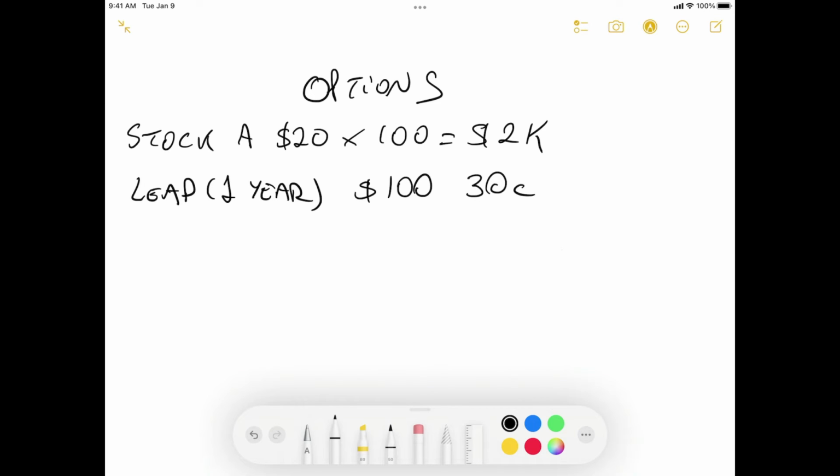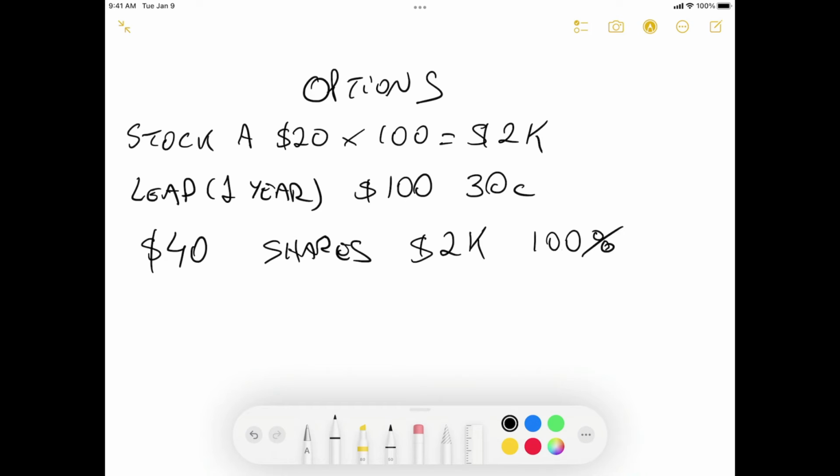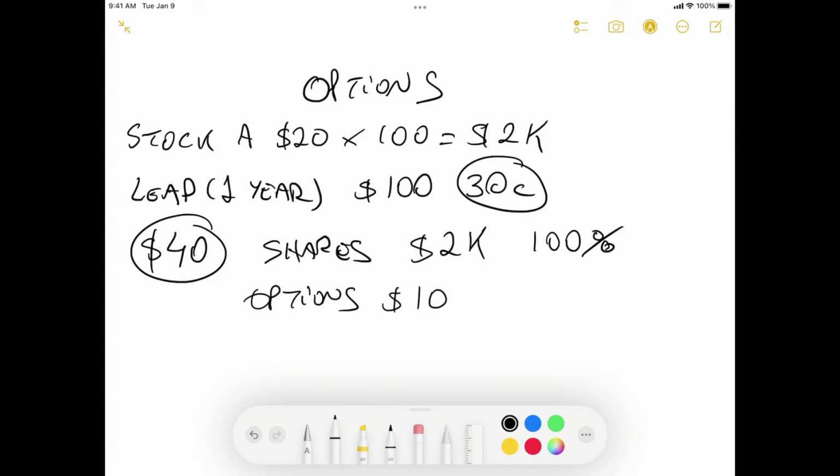Push forward a year, stock A is now worth $40 a share. Here's the breakdown of the profit if you had bought shares versus options. Shares profit would be $2,000 since the stock doubled its price. 100% return of your invested capital. Options profit would be $10 per share: $40, which is the current price, minus $30, which is your strike price. Every option contract is worth 100 shares, so the profit is $1,000. Or 1,000% return of your invested capital.